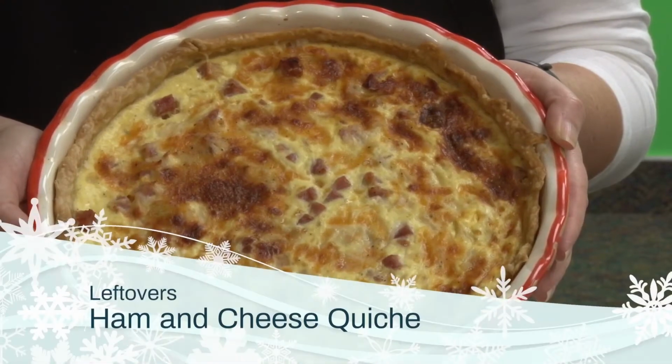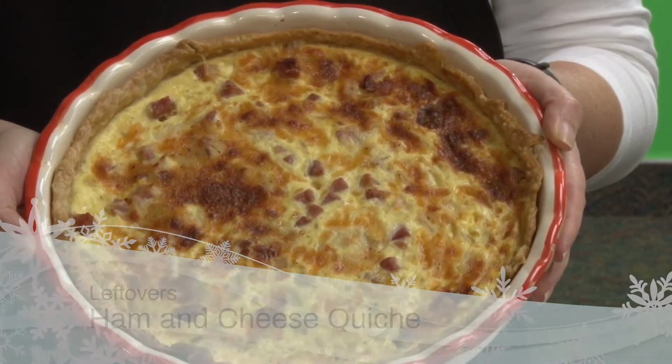Ham is great because it can be used in breakfast, lunch, and dinners. A baked omelet in a casserole dish with ham and cheese is a great way to use your ham and still feed a crowd. Or you can do something as simple as adding ham to your homemade macaroni and cheese. So there's lots of options to use that holiday meal that just keeps on giving. Today, we're going to demonstrate how to make a ham and cheese quiche, another great way to feed a crowd, again with your holiday leftovers.